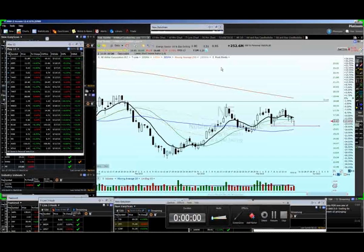But one thing about this, it does give you guidelines from the get-go. So if you break those rules, you're coloring outside the lines. It's like the entry: you don't enter it till it comes over the 50. If you don't close it above the 200-day simple moving average, take your money. If it continues, you can always buy it back. You can always buy it back.